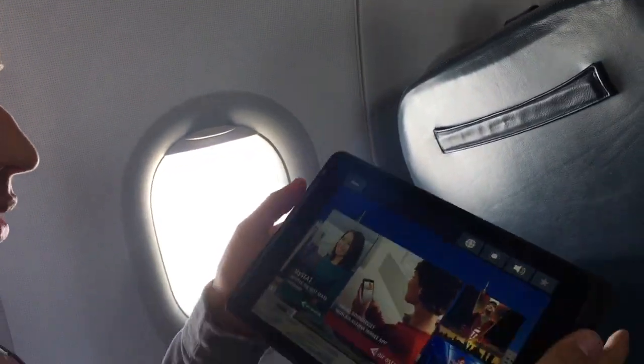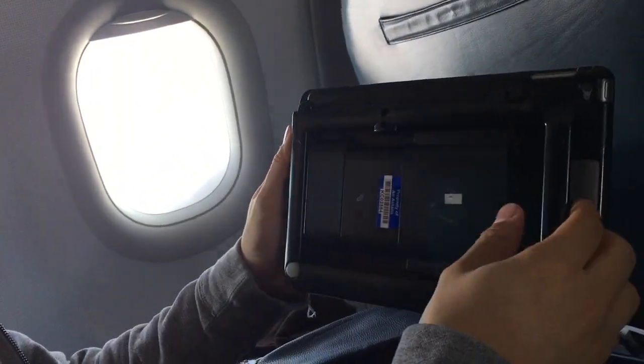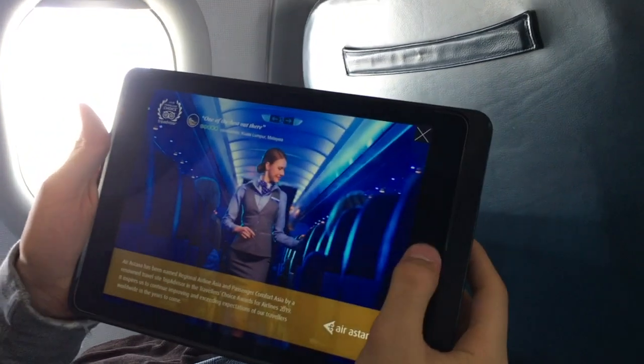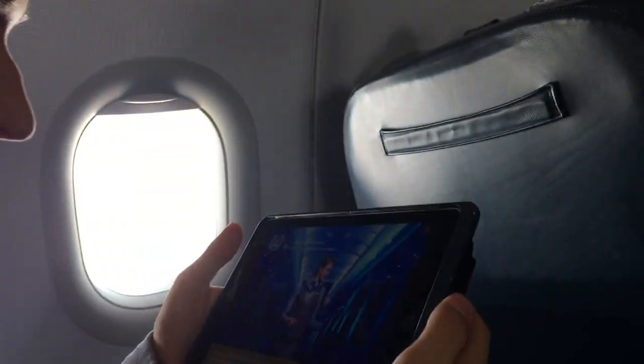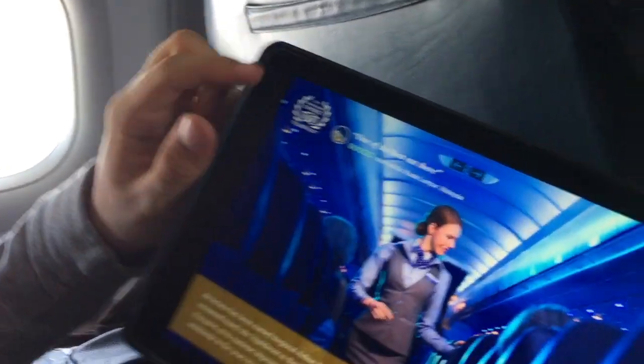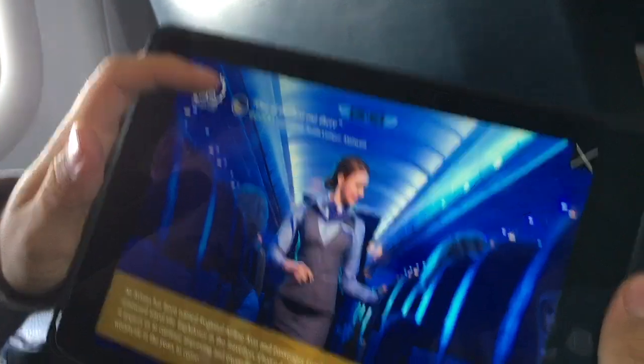Here's the iPad. On the back it has this thing, which I'm guessing is a way of putting it on the seat. What's nice is that they're not the old iPads as they used to be in 2016. They're iPad Pros, I think. And 2019 Traveler Choice Award, one of the best out there for this in-flight entertainment.